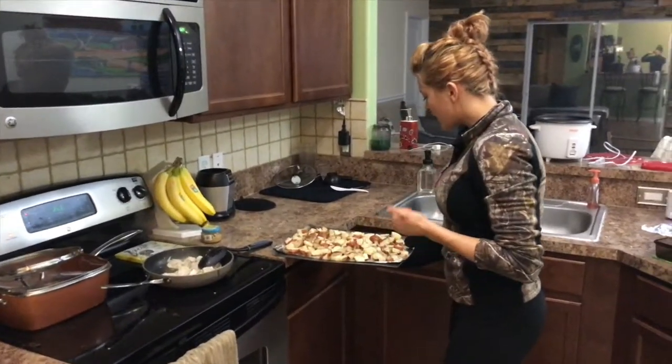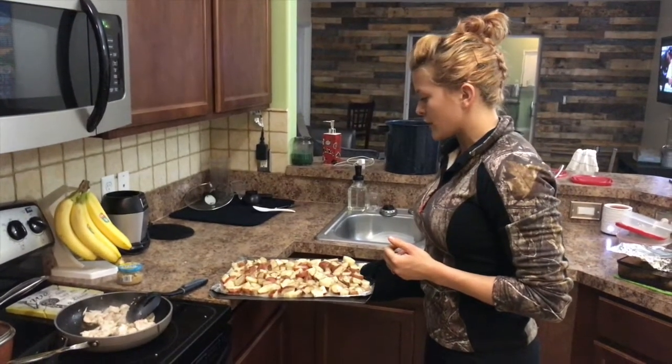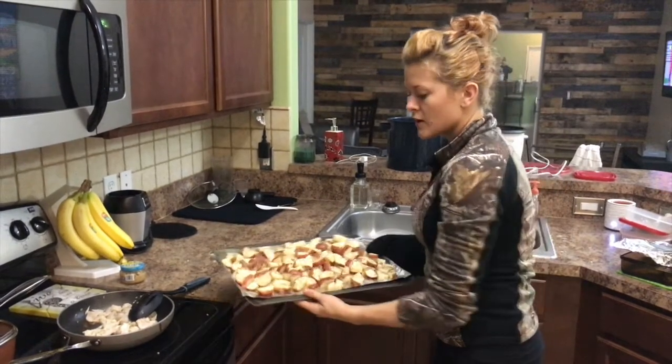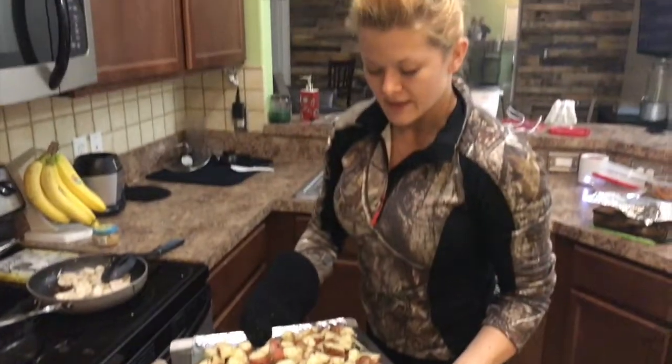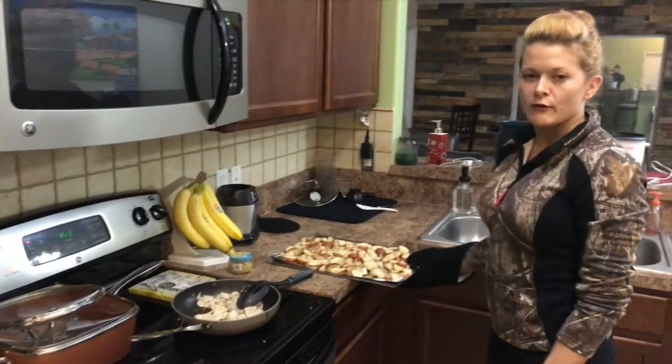We've got rosemary, salt, and a little bit of garlic powder. Yep, sea salt and fresh ground rosemary. And all you do is just dice them up in triangular, cube-like pieces. You put a little bit of olive oil on there to help the seasoning stick. So you'll bake it at 425 for about 45 minutes.